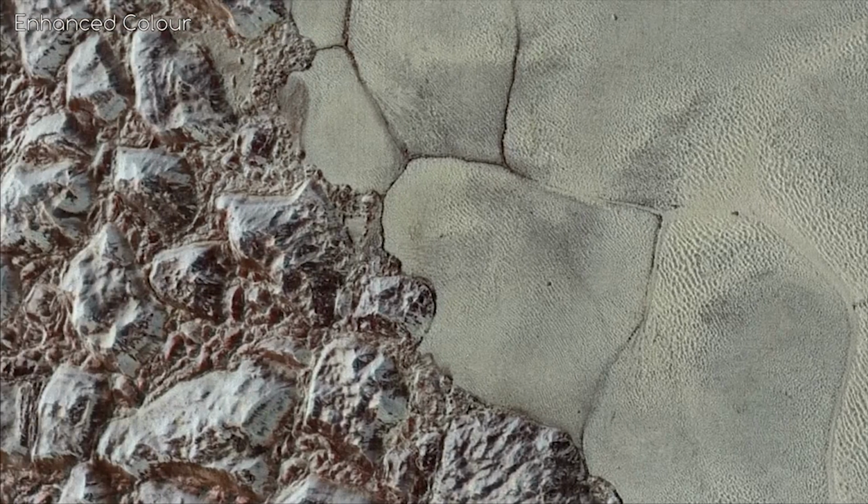Volcanoes spewing ice instead of fire. It sounds like something out of a science fiction novel. But how does this process actually work on a cold, icy body like a KBO? The key to cryovolcanism is internal heating.